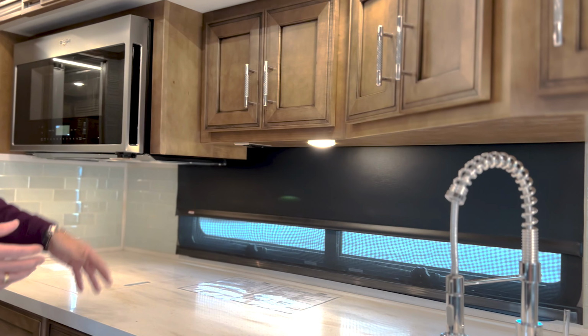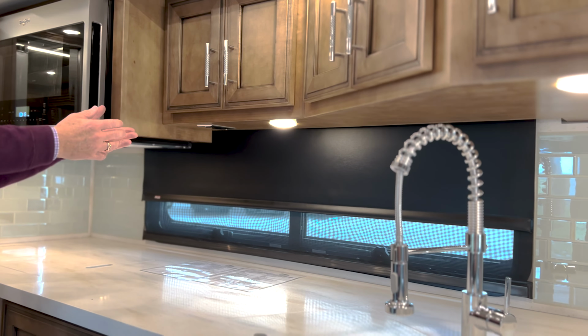Your kitchen area is on the driver's side, but you can open up all these windows because they're manually able to do that. So in the rain or something like that, you could have them open and still have the windows open, as well as get a lot of cross ventilation in your camping experience.